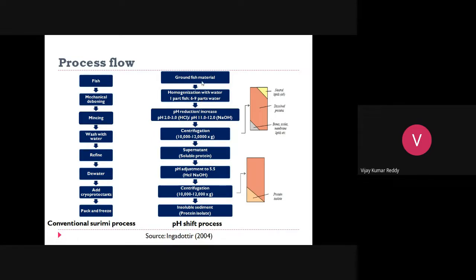Then we go for the pH shifting. So the third step is the pH reduction or increase. We call it pH shifting. Here, generally, proteins at their isoelectric point have neutral charges, so they will not be solubilized in the water. So to make them soluble in the water, we either have to reduce the pH or increase the pH. So generally in the pH shift process, we reduce the pH to the acidic range or increase the pH to the alkaline range to make the protein solubilized.